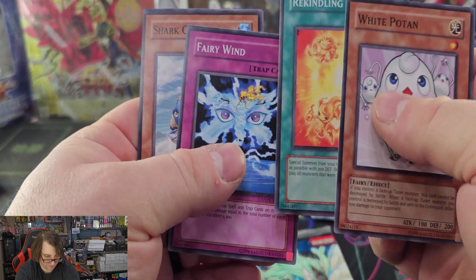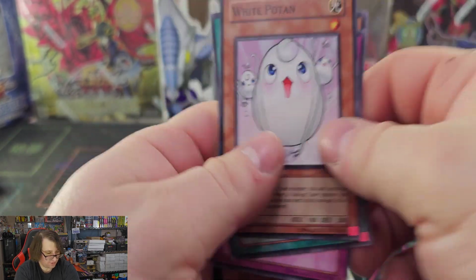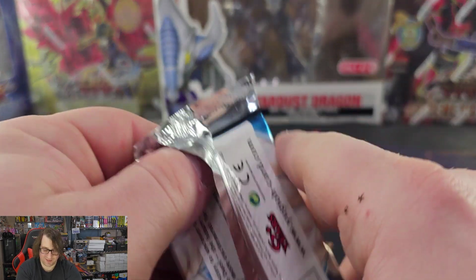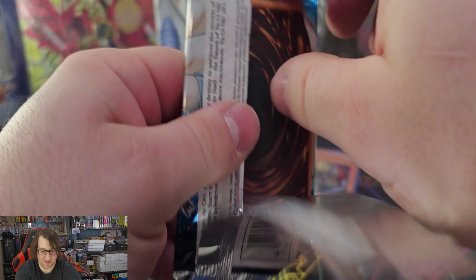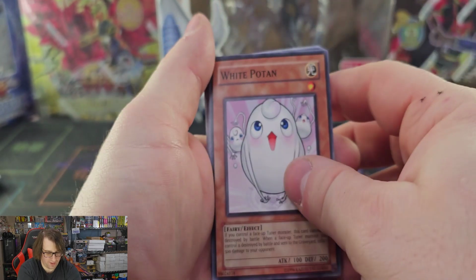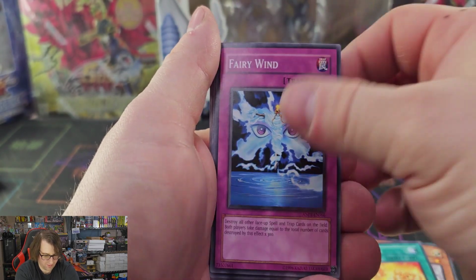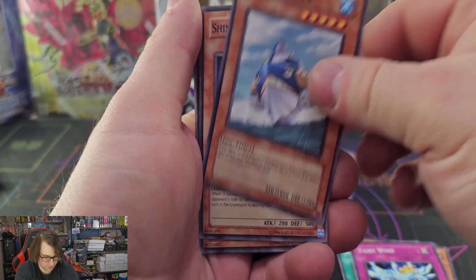Oh, Rekindling. That's a very good one. Fairy Wind. That was another good one. And Shark Cruiser. We got two. Let's see. Can we get anything else in this pack here? We know that it'll be four. We got White Potten, Rekindling, Fairy Wind, Shark Cruiser.